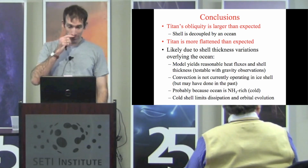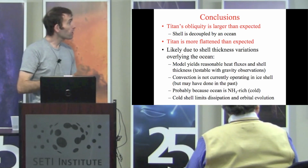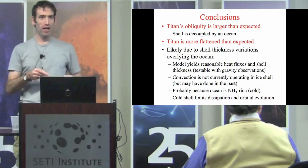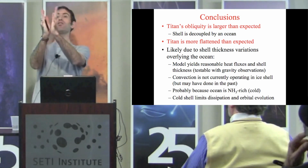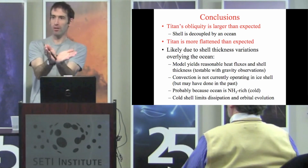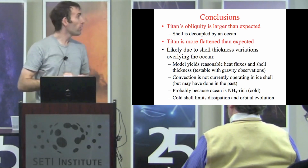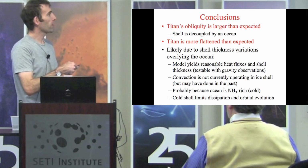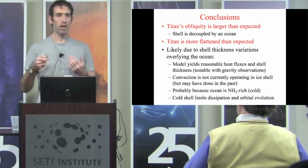Okay, so the first half of the talk was looking at Titan's spin state, and the tilting of Titan is larger than you'd expect. And we're arguing that that large tilt can be explained if the shell is decoupled from the interior by an ocean.